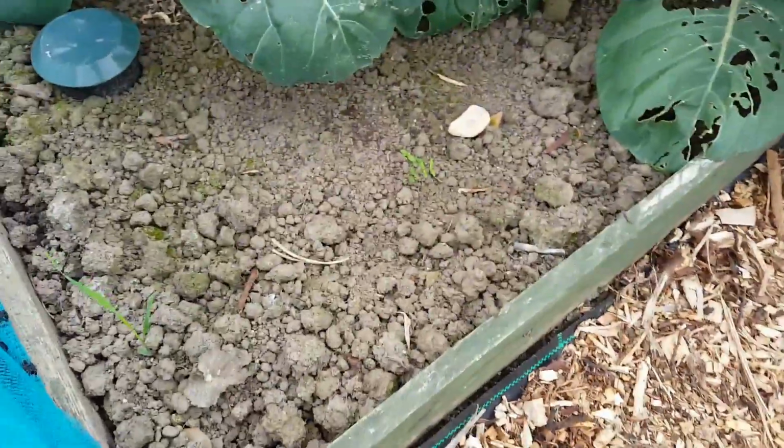This is our next cabbage. Shut it up. Get on with that. Sorry, Jay's a bit keen.